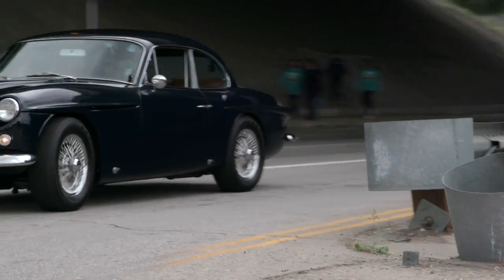Bunch of kids just yelled at my car. See, they don't know what it is, but they know it's something unusual.